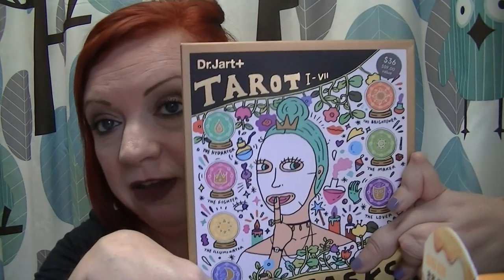Dr. Jart masks are on the spendy side, so they're not usually what I would buy. I don't like to spend that much for my masks. I like to spend for my everyday masks like $1 to $2, and that's it. But there are times that I am needing a treatment or extra hydration, or I have an event that I want to, you know, have good skin for. So then I'll pull out these big buck masks. So I don't get Dr. Jart masks any other time of year other than the holiday when they have these sets.